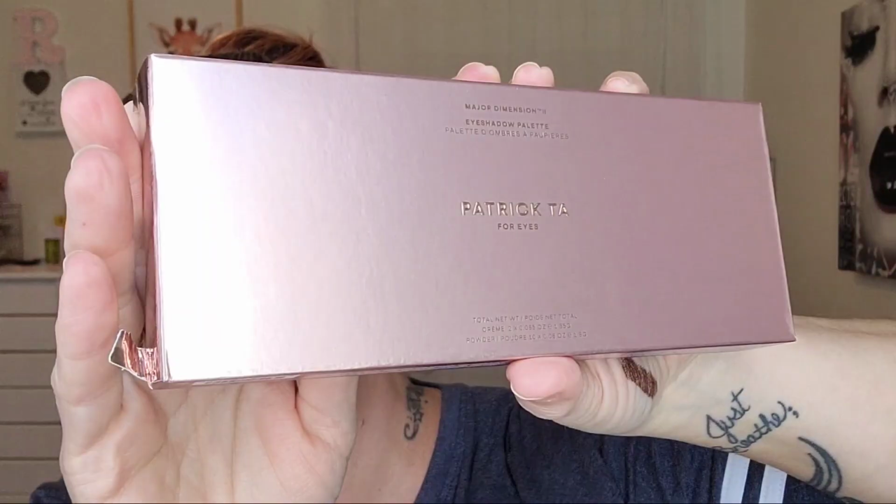All right, y'all, I'm loving this. I'm taking it out right now. I see it already on the bottom. This is the Patrick Ta Major Dimension eyeshadow palette. I've wanted to try this since it came out. Oh, yeah. Oh my goodness. Okay, actually, let me not open that yet. I actually kind of saw it under this.